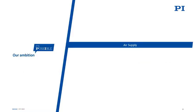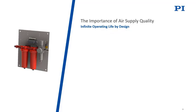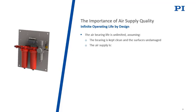When talking about air-bearing precision systems, it is essential to highlight the important role of the air quality and the air supply in the performance and reliability of these systems. The lifetime of an air-bearing system is virtually unlimited, but this only happens under certain conditions. First, it is important to ensure that the bearing surfaces remain undamaged. And second, the air supply has to meet specific criteria. This includes the air being clean, dry, and free from oil contaminants. Basically, it has to follow several ISO standards that are listed here.